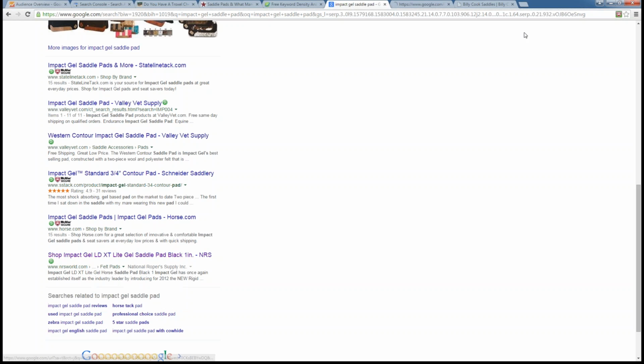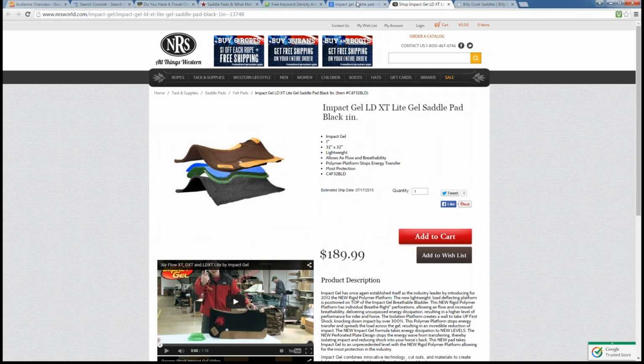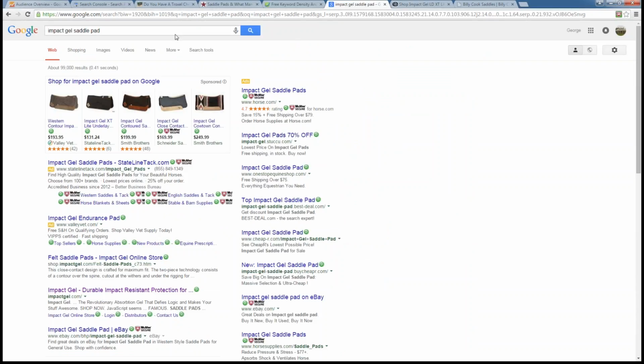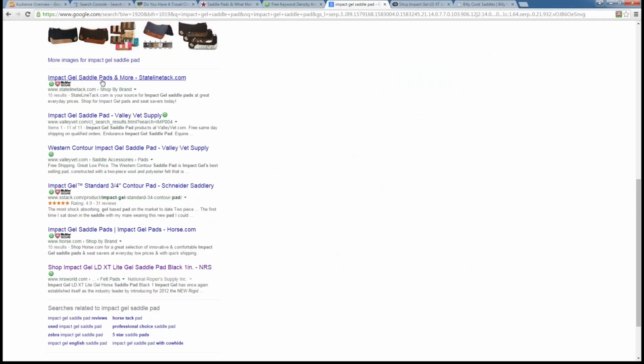There could be some potential maybe for breaking into some of these pages in terms of getting into page 1 for Impact Gel saddle pad. However, you probably couldn't get into the top 2 to 3 spots. At best, I would say right here might be about the highest achievable one. Even then, though, it would probably take a decent amount to push past all of these guys.